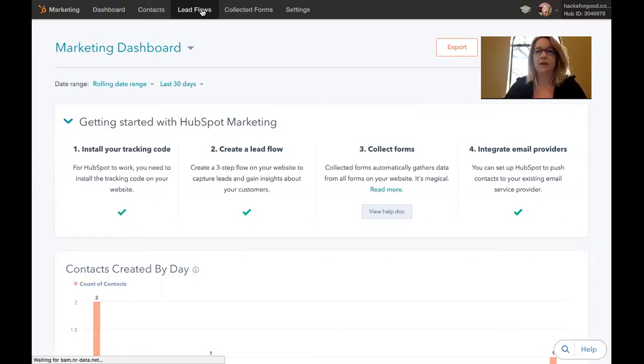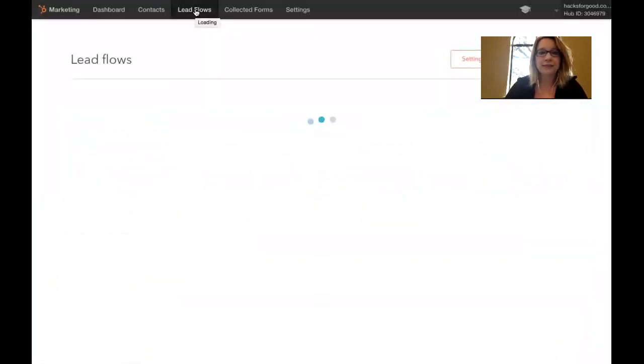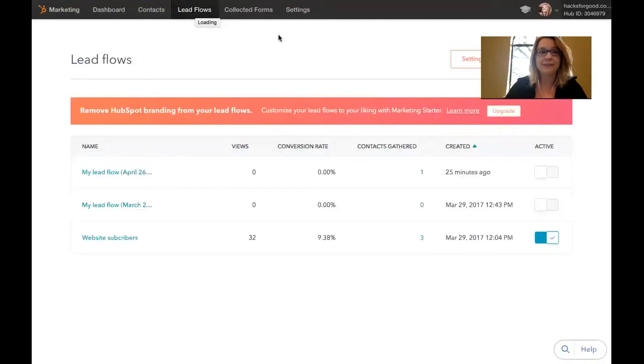So I'm going to click on lead flow over here in the top navigation. And it's going to take me through a really amazingly painless process of creating a lead flow. You can see I've got a couple in here. I'm just going to start from scratch with a new one.